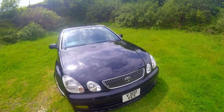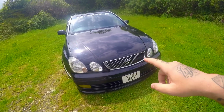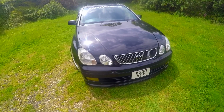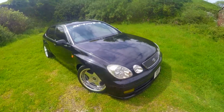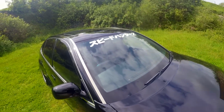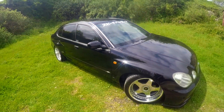Eagle-eyed viewers will notice the private plate V300, because this is actually a V300 and it's a Vertex edition, so VEX, Vertex, so it all works pretty well. As well, on the front you've got the Speed Hunters Japanese symbols across the top. Really do like that sticker, works very well with this car.